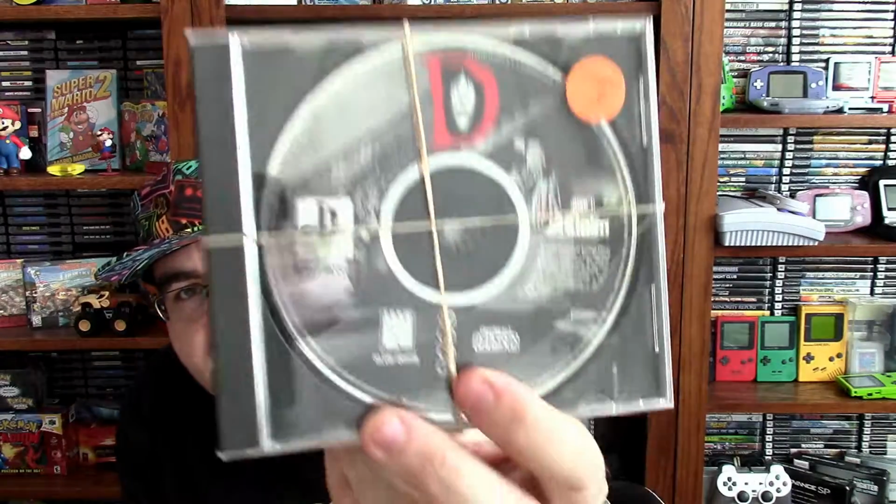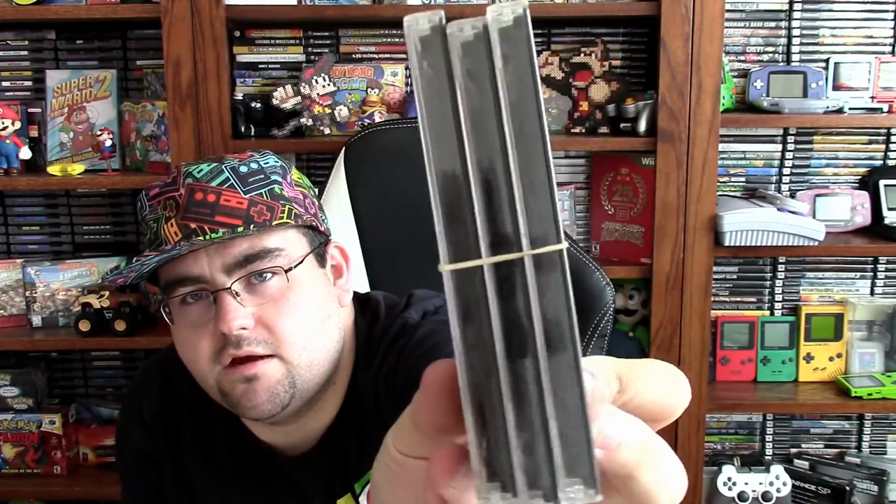This is the only one that had actually a CD case, so that's cool. And that is a copy of D. And that has all 3 discs in there. They're rubber banded, so I could keep them together. But these are in very nice shape as well. This is mainly the reason I wanted the lot. That and Poi Poi. Those are just great games. So very cool. This has all 3 discs.